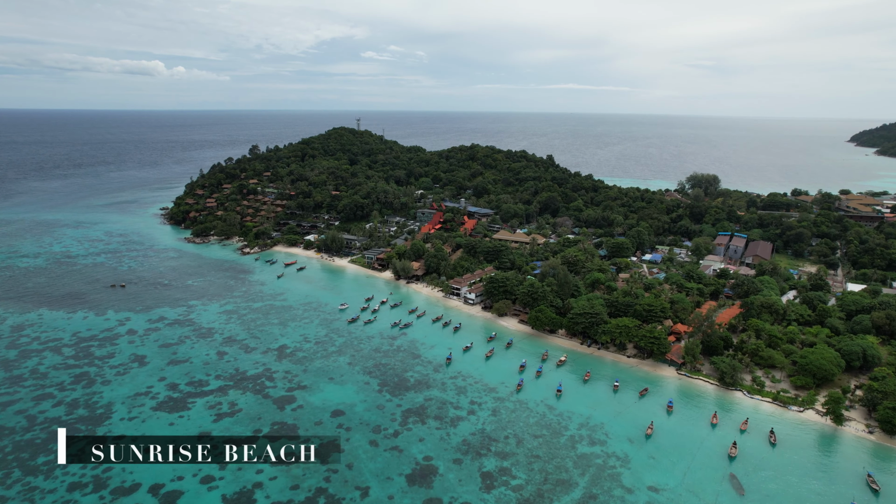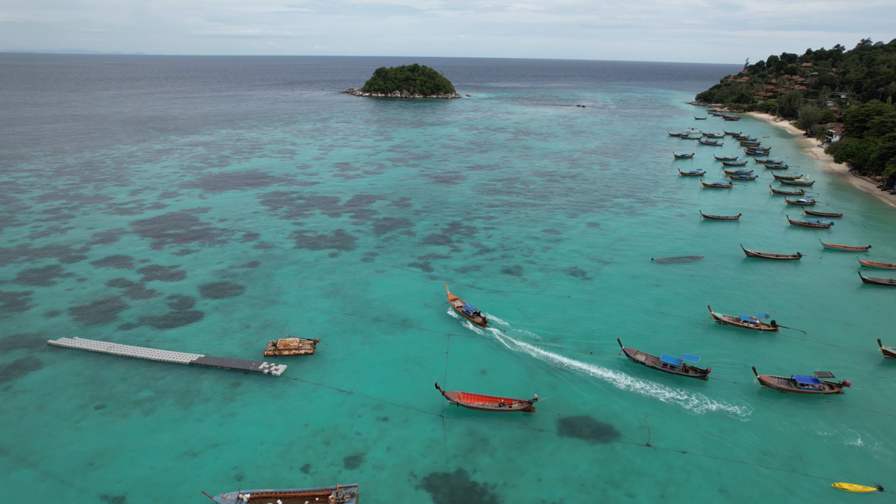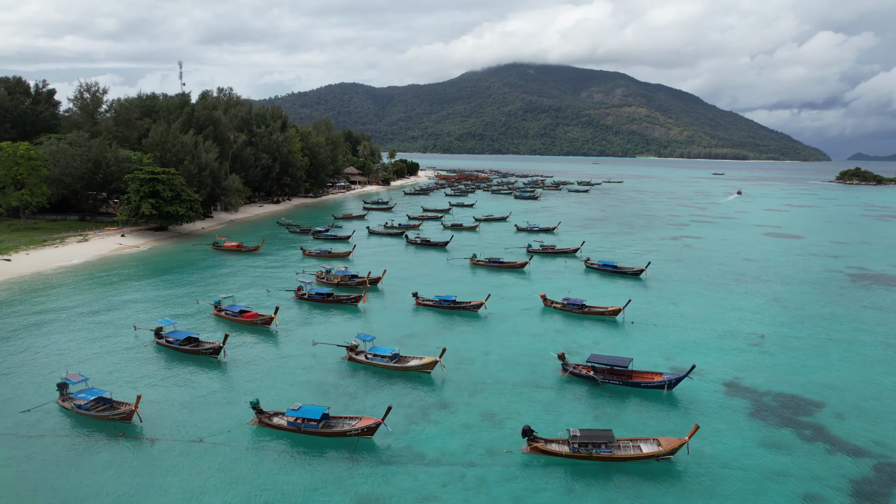So we've made it to Sunrise Beach. Bit more of a vibe here than everywhere else. There are literally hundreds and hundreds of longboats. Nice hotels and bars scattered along the beach, and we're just going to take a walk all the way down and see what's going on.